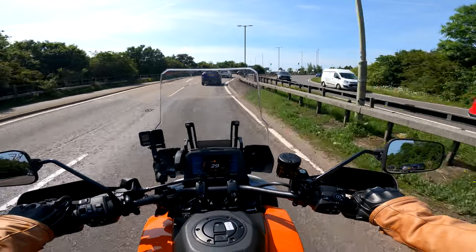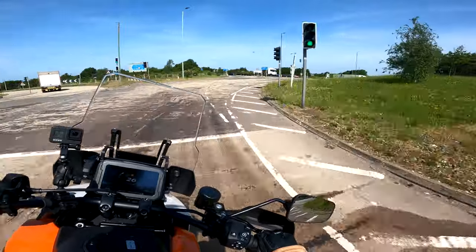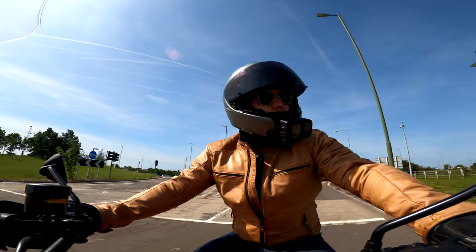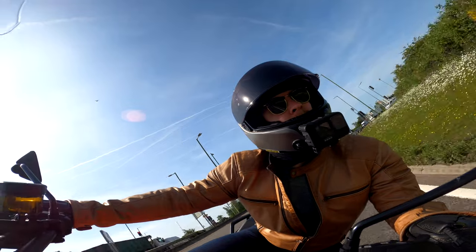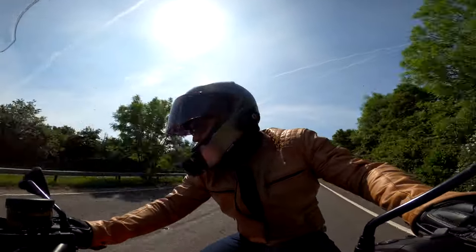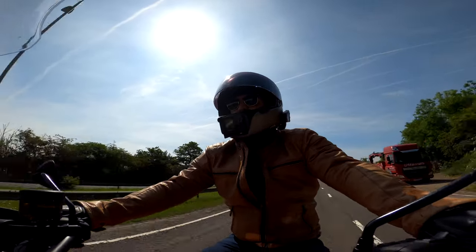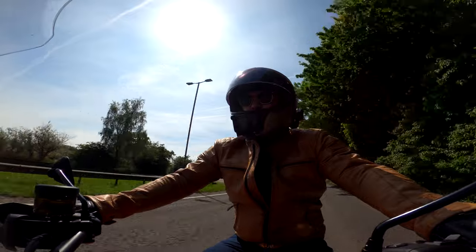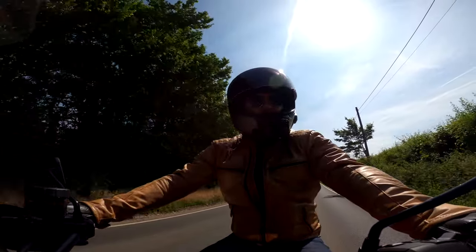Oh, hit that bloody switch again. It has none of the characteristics of a normal Harley engine. So it almost feels like an inline four or like an old triple engine.